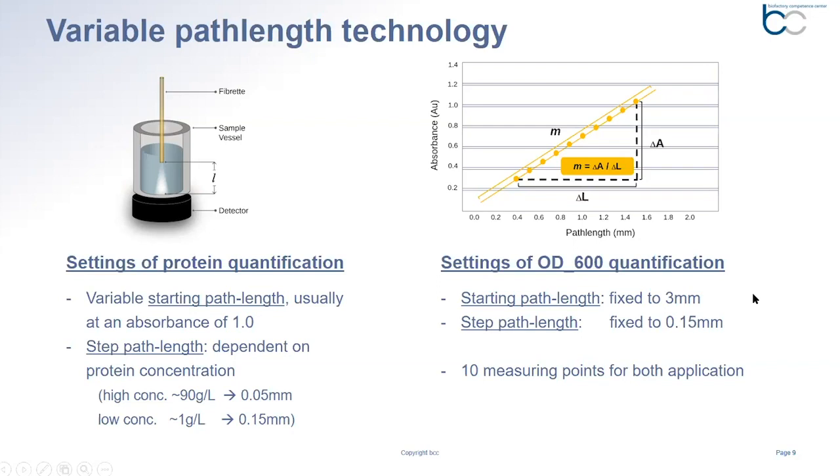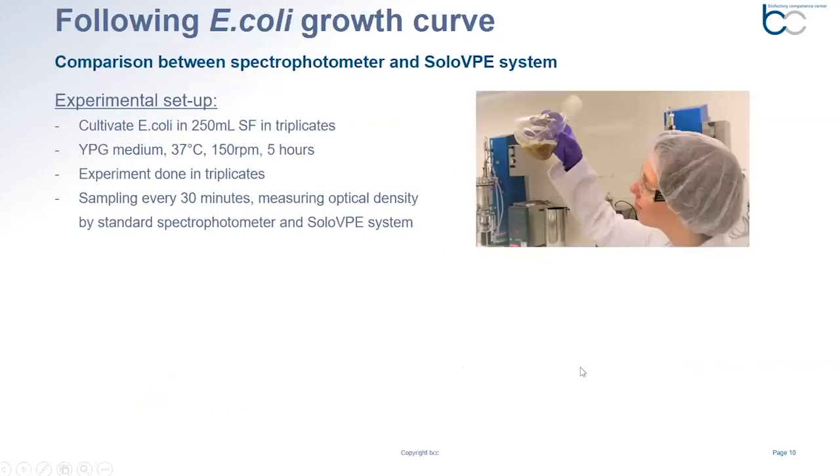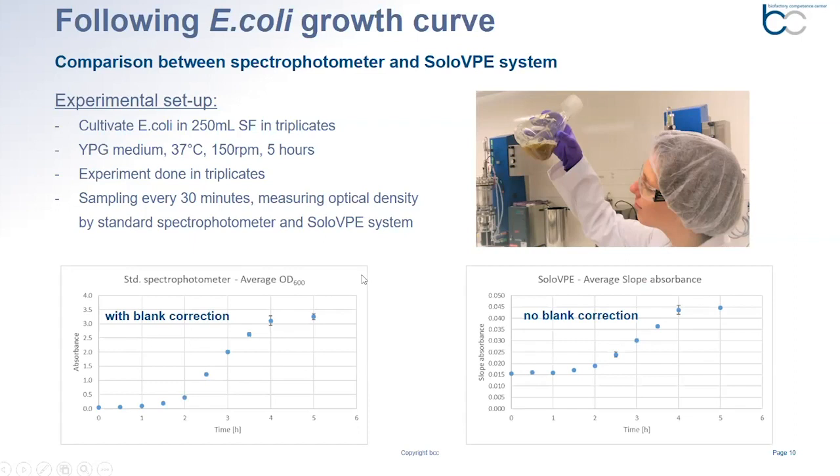So we used these new set points of our method and tried it out in an experimental fermentation with E. coli cells. So what we did, we cultivated E. coli cells in shake flask, 250 milliliter total volume, standard YPG medium at 37 degrees, 150 RPM. And we took samples every 30 minutes and measured those samples with a standard spectrophotometer for the optical density values, but also with the SoloVPE system for the slope absorbance value. And these were the results that we received.